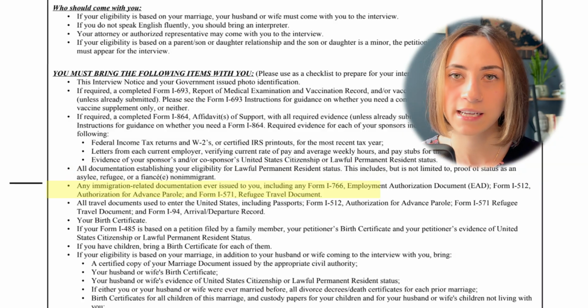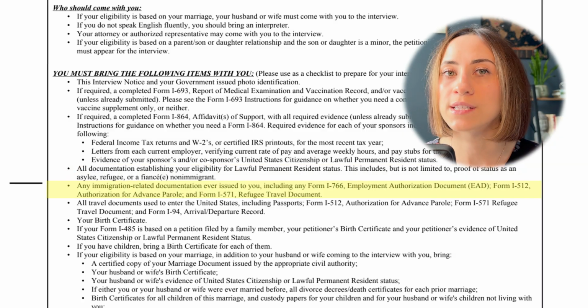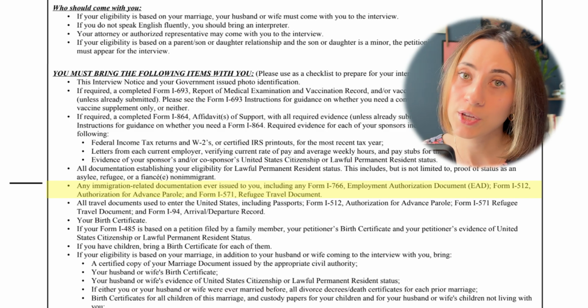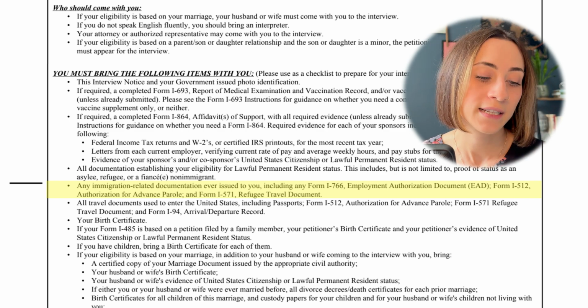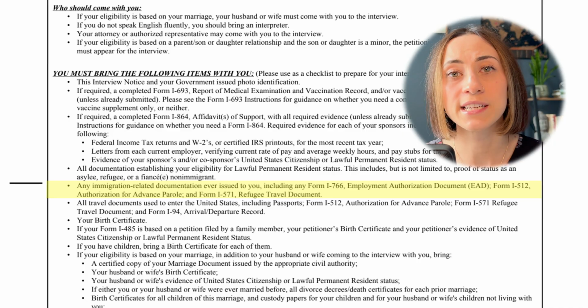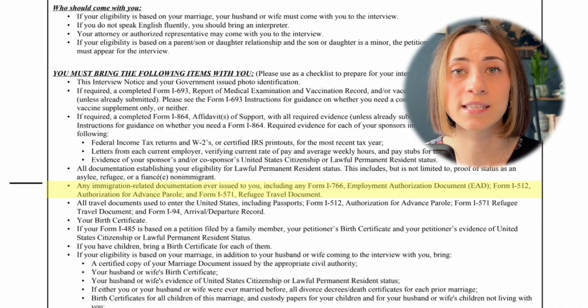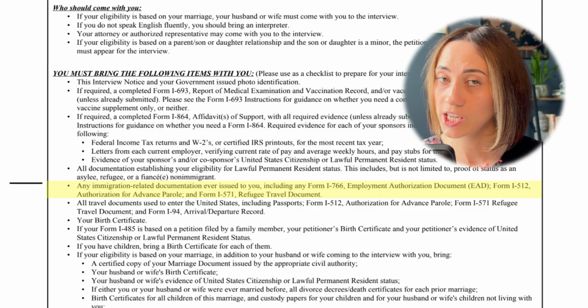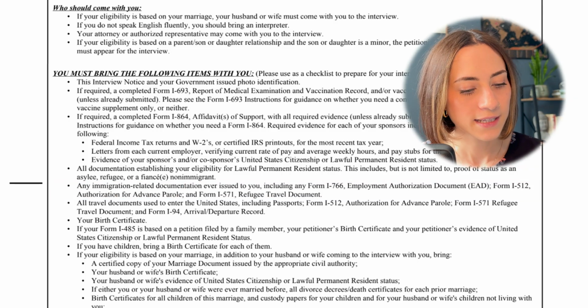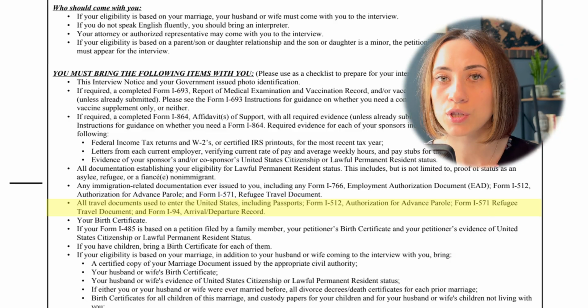Any immigration related documents issued to you, they're specifically talking about any employment authorizations that you have ever received and any travel permits that you have ever received, updated I-797 notices stating that your status has changed or that your status has been extended.